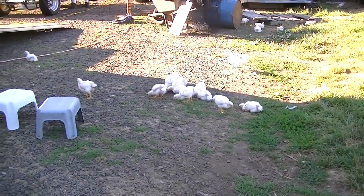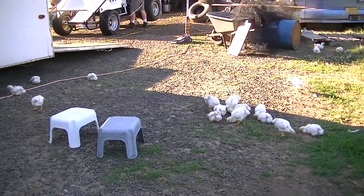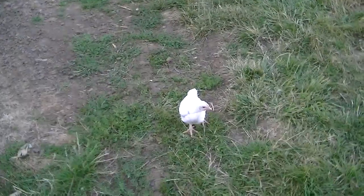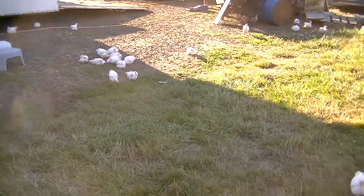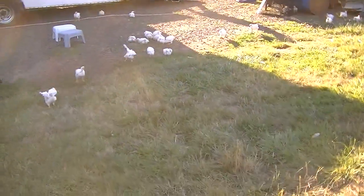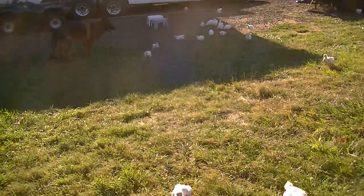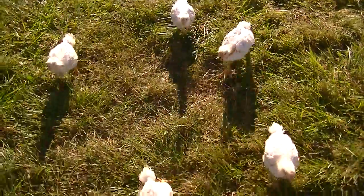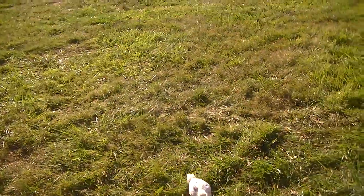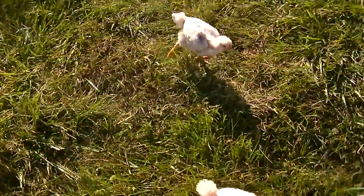So here's our 3-week-old Cornish cross chicks. They're out doing their little outside time that they've been getting each night. And I'm going to show you something pretty funny here. As I'm heading towards their tractor, they think it might be food time, so they chase me. There's a bunch around my feet here. I can't even go into the tractor without chicks under my feet.